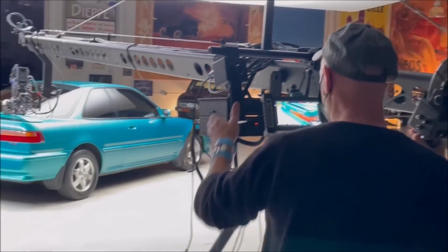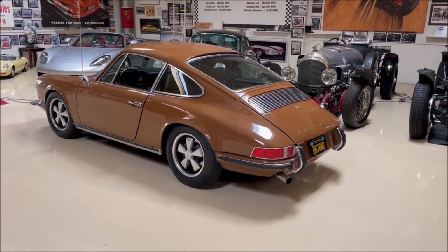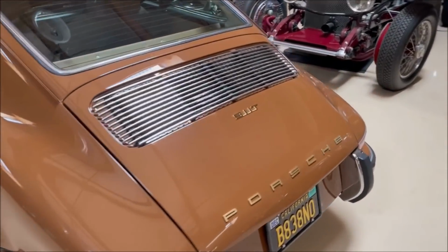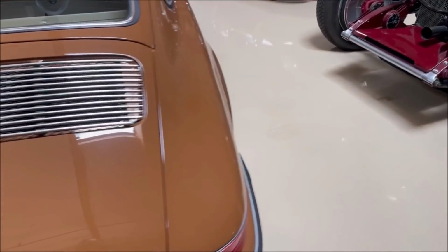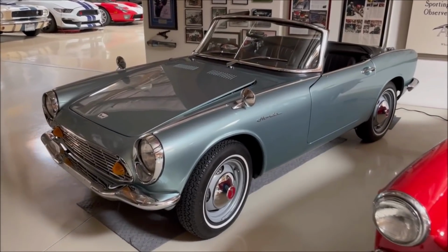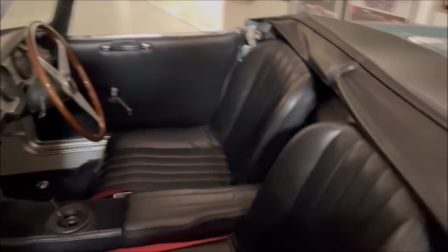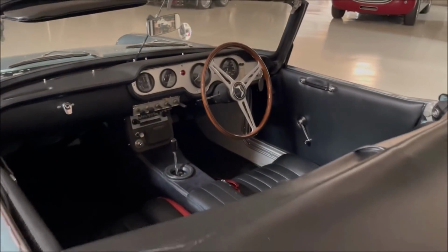Okay. Good. All right. This is the car Jay just rolled in with. I watched him arrive, and I shook his hand. Love this old Honda S600 on display. Right-hand drive, of course.